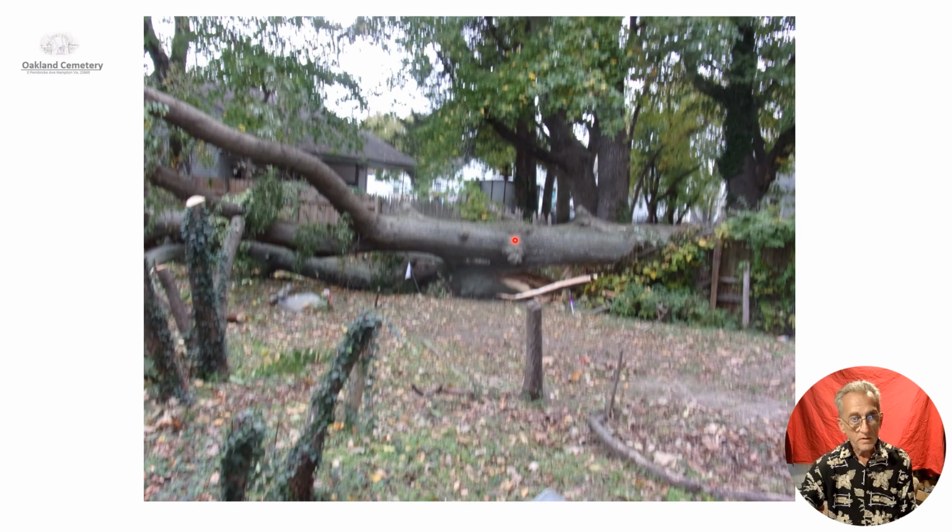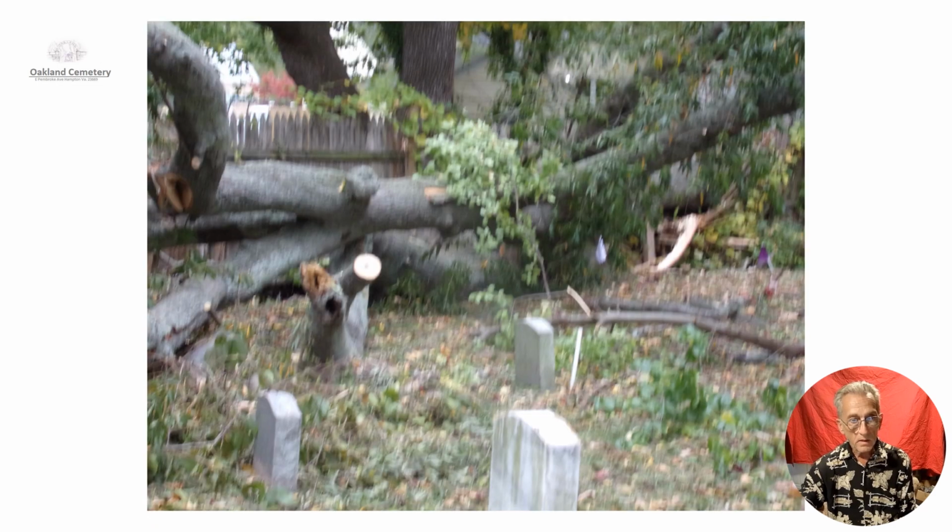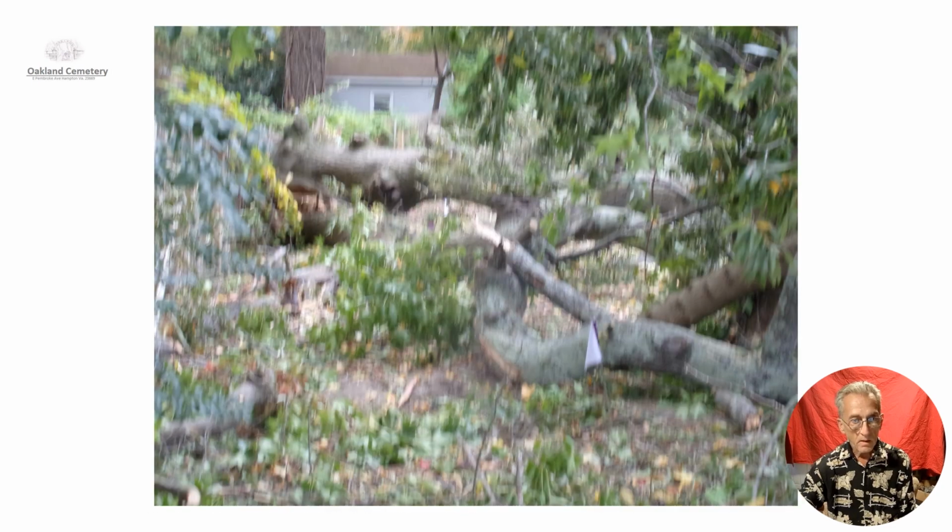There's another view of it. It's a good sized tree. And if you see over here, some small trees. I had planned to cut them down this past year, and another tree. And here's another view. If you'll notice, there are stones all over the place. Not one stone was damaged, and there were all these American flags. None of those were damaged.